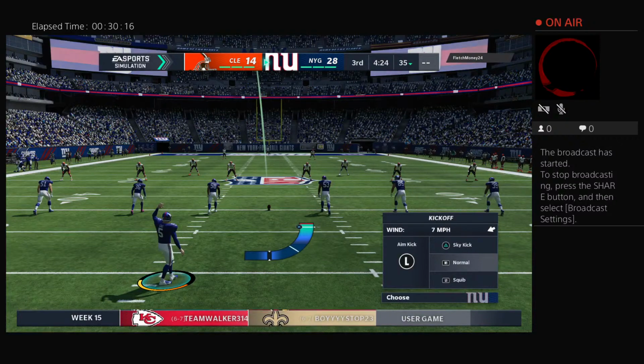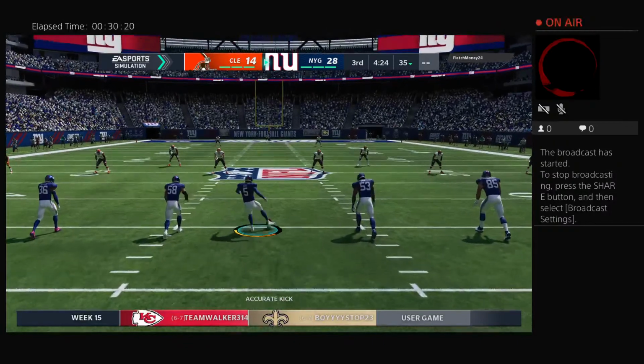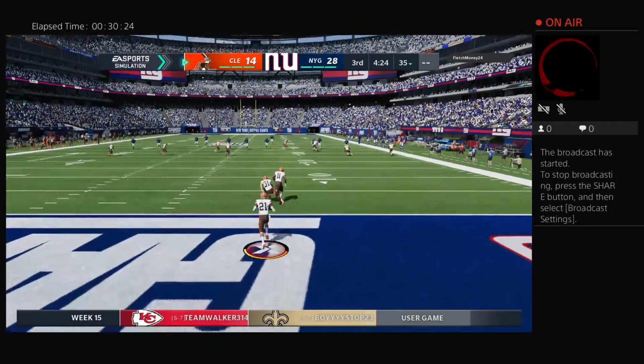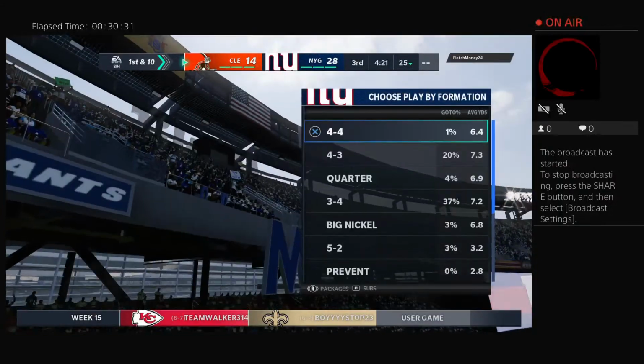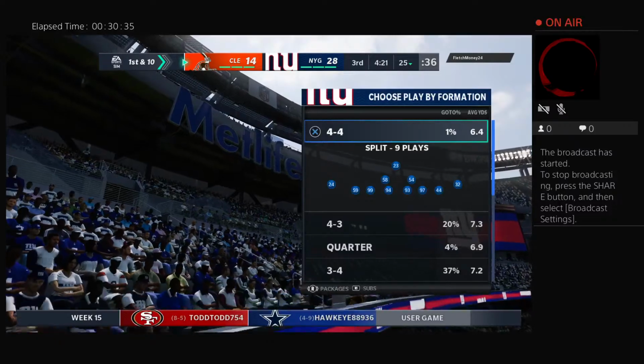Graham Gano set to kick off. Gano now, following the touchdown here, to kick it away. This taken in about 4 yards deep. And they'll get him down right at the 25-yard line, so the same result had he opted for the touchback. At their own 25-yard line.